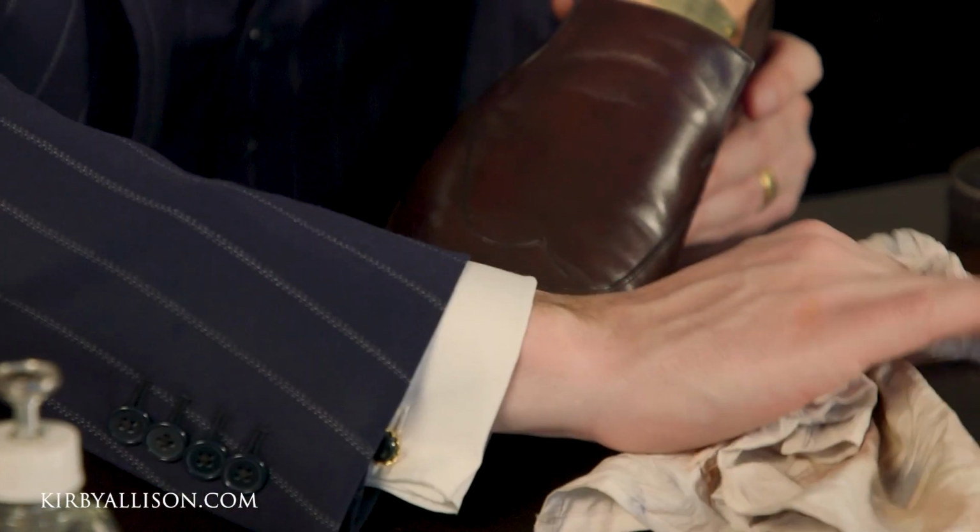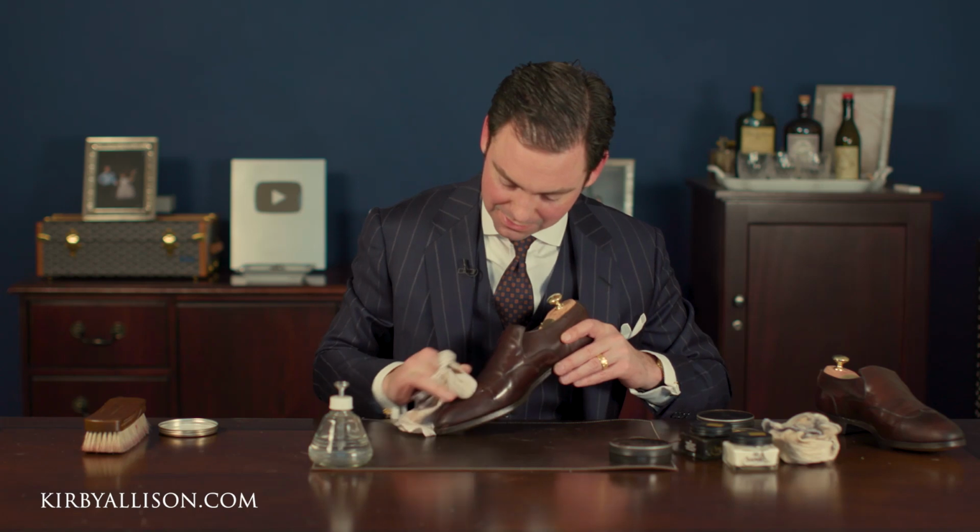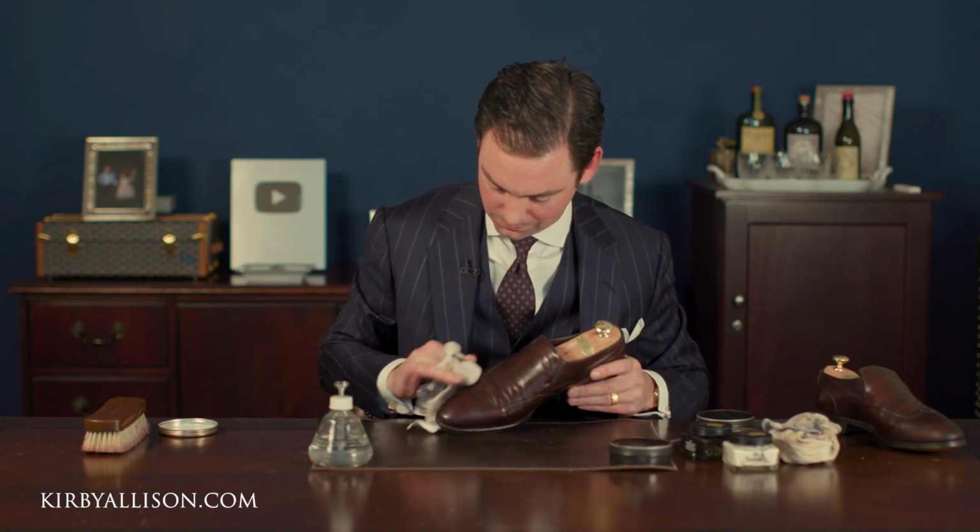Side. So a little bit of water, high shine chamois, and some Pat Deluxe. Let's see what we can do.